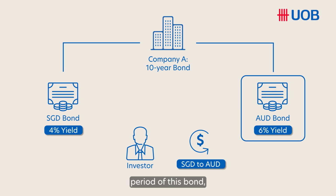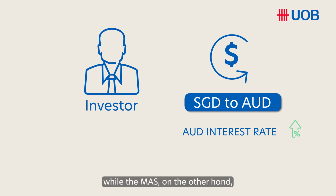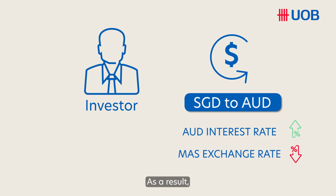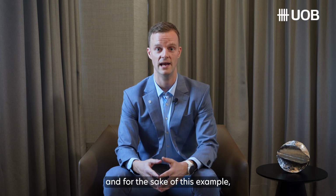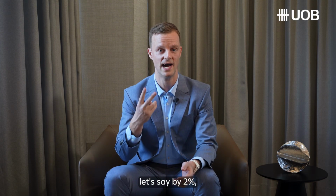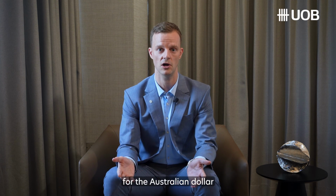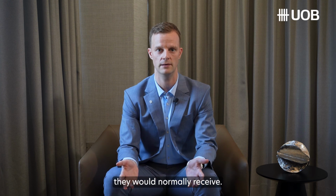Now, during the holding period of this bond, the Central Bank of Australia decides to raise interest rates one more time, while the MAS, on the other hand, decides to adjust their exchange rate downwards. As a result, the Australian dollar appreciates versus the Singapore dollar, and for the sake of this example, let's say by 2%. And this would be an additional gain for the Australian dollar beyond the extra 2% they're already getting for the coupon they would normally receive.